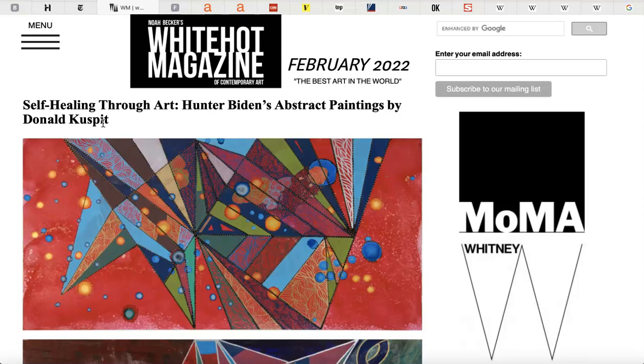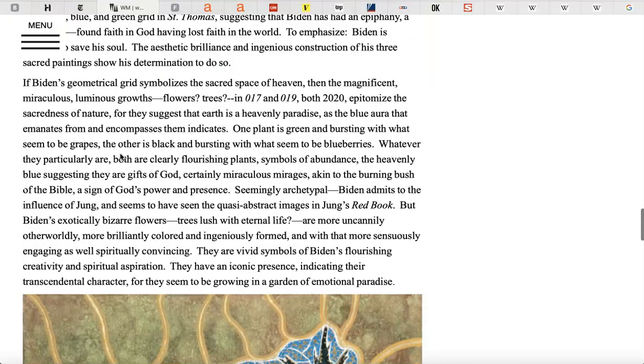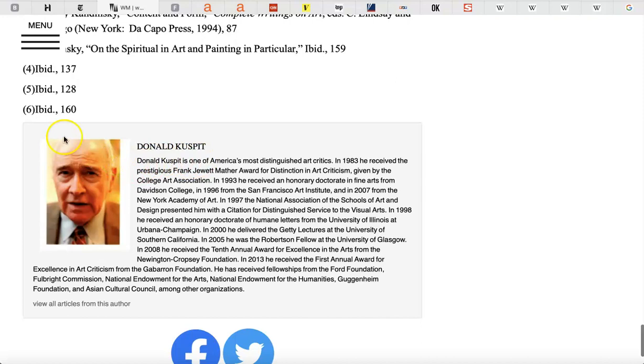let me just put it this way. I've taken some art history classes. His name came up. He's a somebody in the art world. And at the bottom of this article, they tell you about him and why he's a somebody. I'm scrolling down. Oh, there he is. Look at him. Donald Cuspit is one of America's most distinguished art critics. They got one of America's most distinguished art critics to write this here about the Hunter.